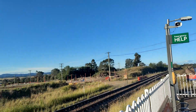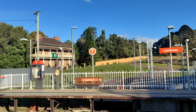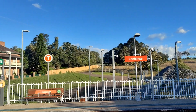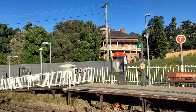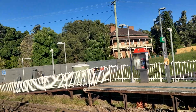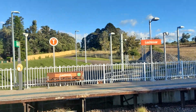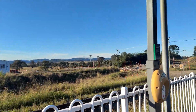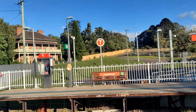There's nothing around, it's just fields and like 2 houses. There is barely even a commuter car park. There's like 4 or 5 spaces, so you can't even really commute here. There's a Telstra phone box, which is helpful if you want to call someone in town, because there's nothing out here. Someone to come help you pick up. You have an emergency help point. 1 seat on this side, 1 seat on that side.